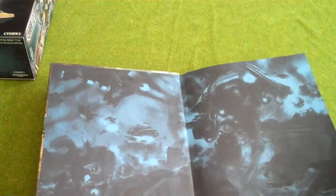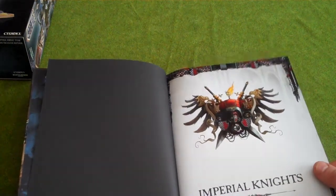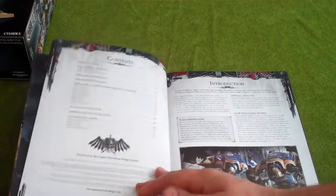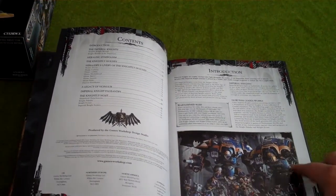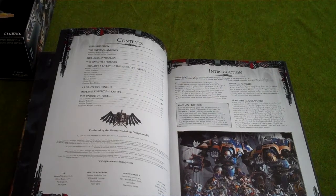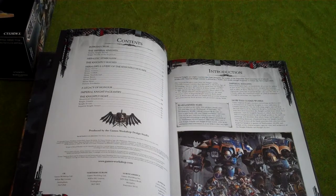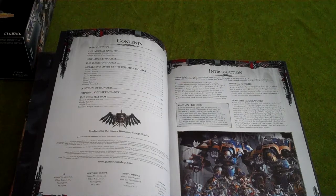Okay, so Imperial Knights, a tale of honour, courage and solitude. Before we go on to this, I'm really excited about Imperial Knights. When I started playing, got into the whole Games Workshop hobby, it was Epic that first drew me in, or rather Space Marine as it was at the time. And a couple of years after that, Titan Legions came out as a box set.